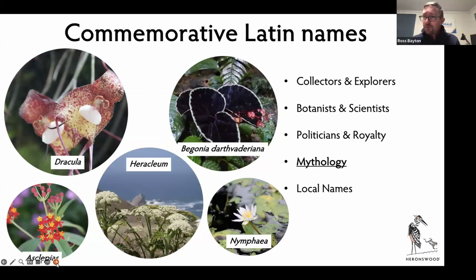Plant names from mythology are very common. That's because early botanists and taxonomists loved to invoke the heroes of the past. On the bottom row, for example, you can see Asclepias, which is named after the Greek god of hygiene. Heracleum, named after Hercules or Heracles of Roman myth. And Nymphaea, the water lily, named after a water nymph.